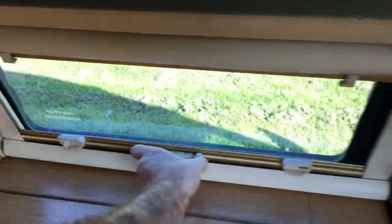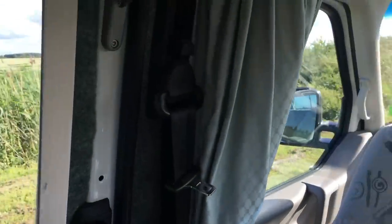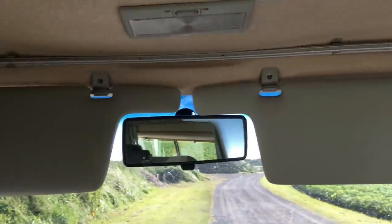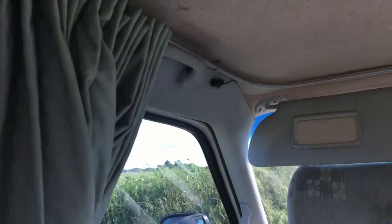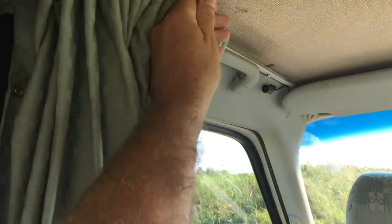The only curtains most people generally use, myself included when I go away, is the front curtains. So you've got the front curtains, you just pull the blinds down there, and then that will still leave all the front cabin space as living space when the curtains are closed at night. More reading lights. Plenty of cupboard space as always.